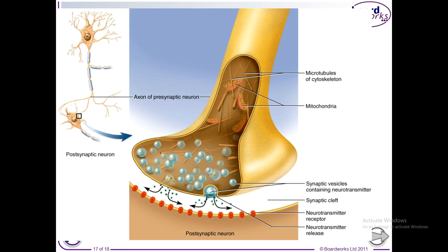Here they are showing that a vesicle is released from a presynaptic neuron into the gap present between these two neurons, which is called the synapse. When the synapse receives those chemical messengers, which are called neurotransmitters, then the presynaptic neuron is able to transmit its impulse to the postsynaptic neuron. Other than that, the impulse cannot be passed from one neuron to another.